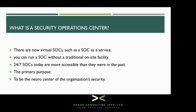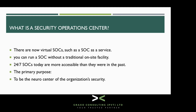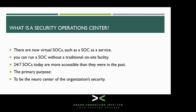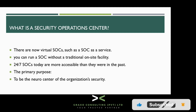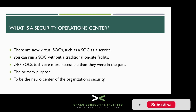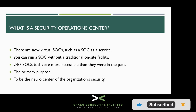Now, as our IT applications and services are working 24/7, obviously we need to protect these services 24/7. So SOCs are available 24/7, and in order to maintain this detection of vulnerability and threat, there are different shifts for teams. One team works in one shift and the other works in another shift, so that no vulnerability is left undetected. The primary purpose of a SOC is to be the nerve center of the organization's security. It keeps track of the organization's security and detects any threat or vulnerability in the system.